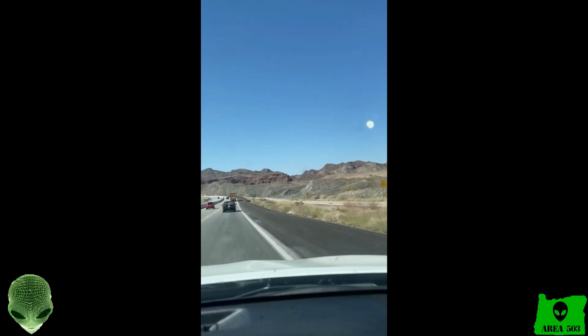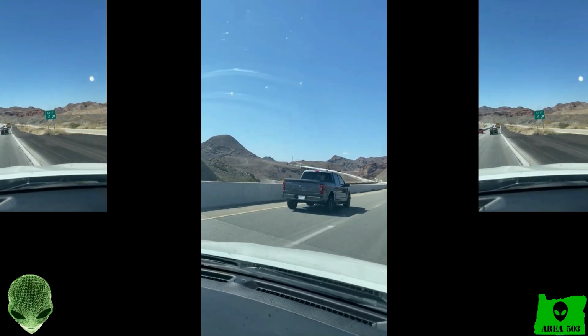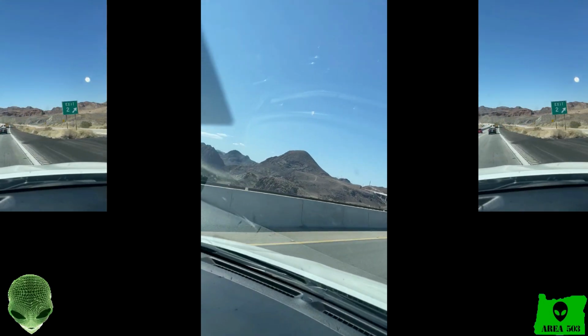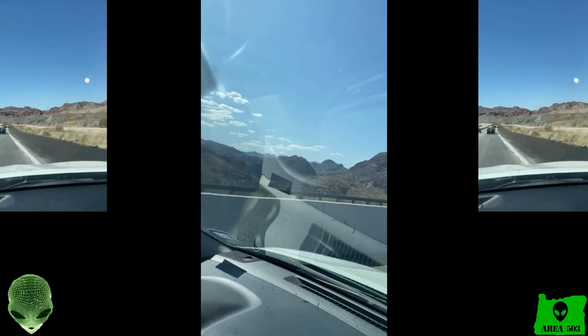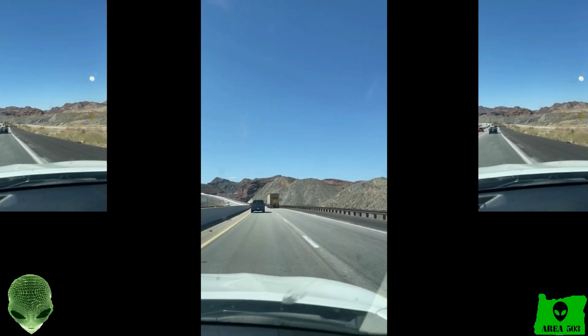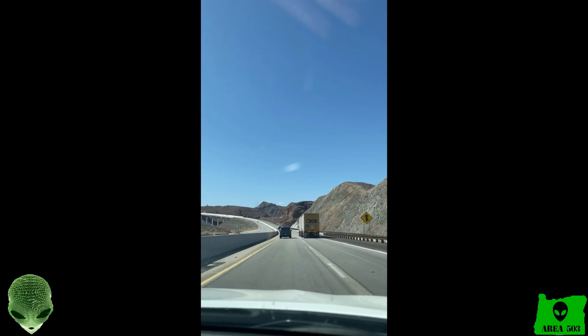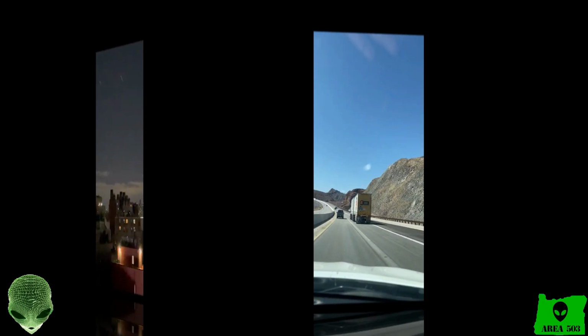This witness reported a strange orb that chased him down the highway. Yeah, I don't think that's an orb. I think that that's a lens flare from the sun, but, you know, what do I know? It's not like I've looked at a few UFO sightings or two. All right, let's move along to the next one.